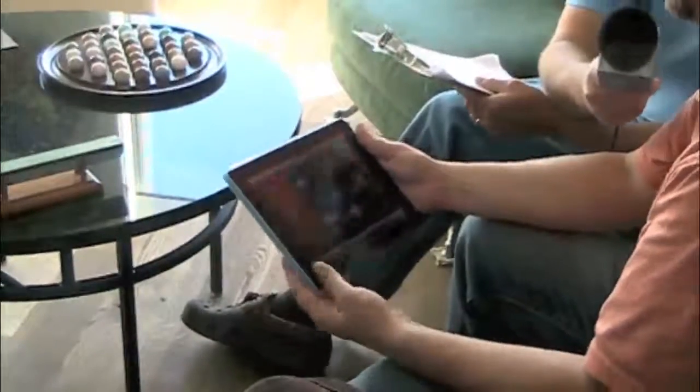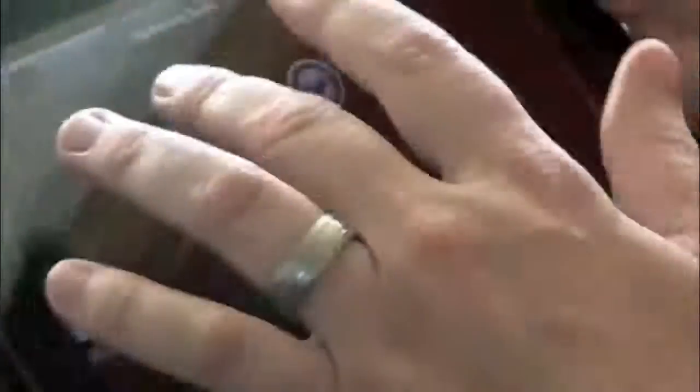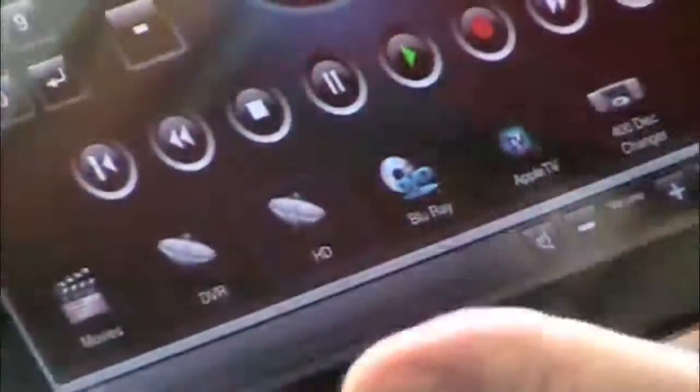Okay, so basically the interface is very simple. You have icons just as you would with any application on any smartphone or iPad, and they're pretty simple. You have watch, listen, lights, security, comfort. So you start with what you want to do. If you want to watch, you touch the watch tab, and then the screen will change and give you all of the icons for the components that are available to watch. And then from there, you simply select what you want to watch.